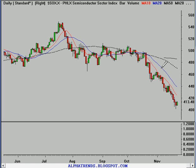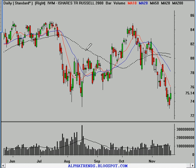Bottoms are a process, not an event. These little rallies in here, they can take the market higher for a couple days, but they typically will come back down and retest the lows. So continue to be careful in there.